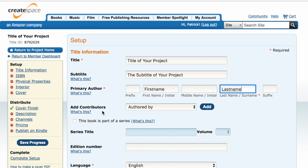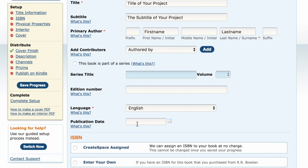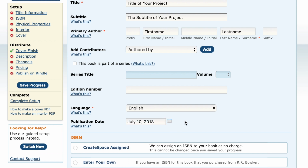If there are additional contributors or authors, you would add them here. If it's a series or it has a particular edition number, you can add that in here. For the most part, you likely won't be dealing with these at all. Language is usually English. If it needs to be something else, you can adjust that. Publication date, you can't publish in the future. It can only be previously or day of. And since you're doing the upload now, just choose the date today.